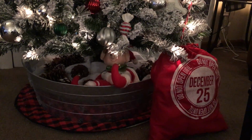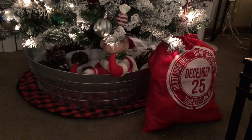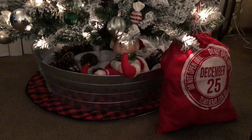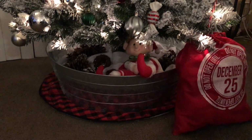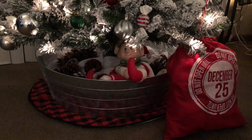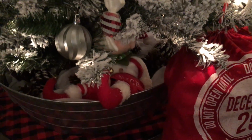Absolutely love it. So farmhouse. Picked that up at Walmart this year. I have the bag there that says do not open until the 25th. And then you will see our shout out to Christmas Vacation, Sparky, the elf laying there, and all of the pine cones that he knocked off the tree. He's a naughty little elf, even though his little sign on him says nice. He is naughty. So that's that.